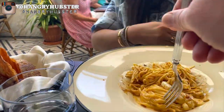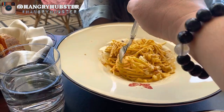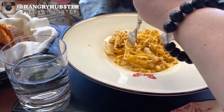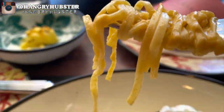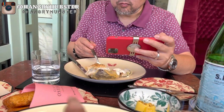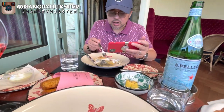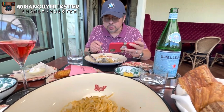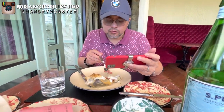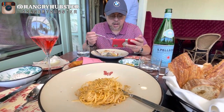Here we go, guys. Okay, so let's go ahead and try the Hubster's Uni Carbonara. Let's try this. He's enjoying it. It's good. The inside, the tomatoes, it looks like you're eating an eggplant with pico de gallo because of the tomatoes. But this foamy sour cream thing, it's really good. It adds an extra juice.